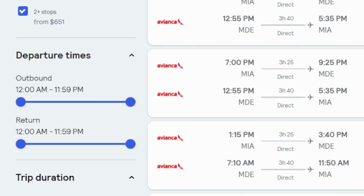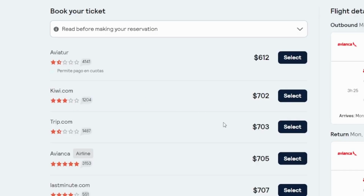So if you don't want to catch a flight at like 7 in the morning, you can put departure times 11 a.m. and after. This makes it really easy because you don't have to go to each individual airline and check, because that could take an infinite amount of time. With this, it's only about 5 seconds and you immediately know the best flights available. And the great thing with this is you can even get flights cheaper than with the airline.